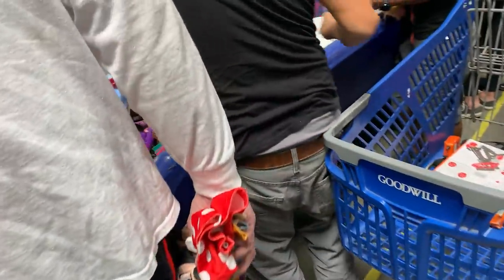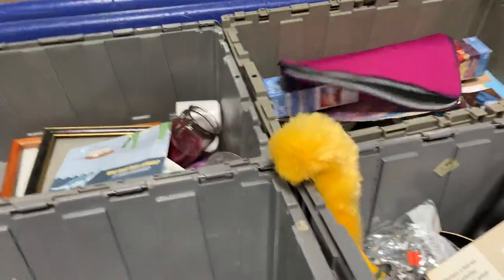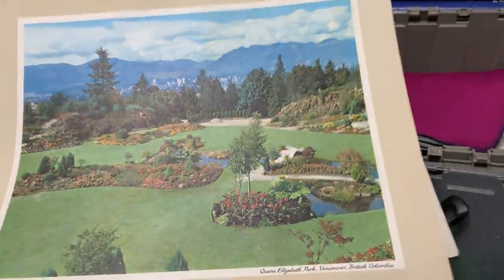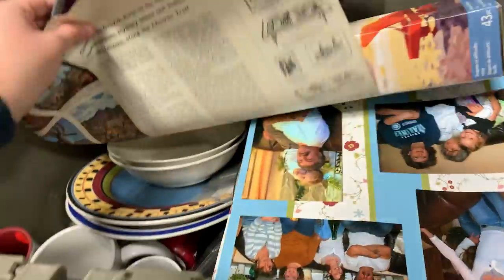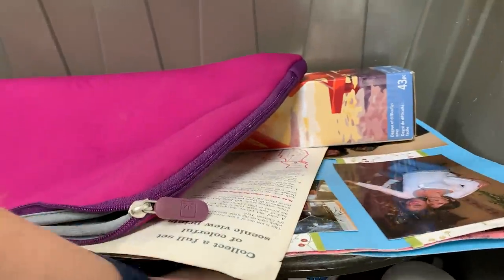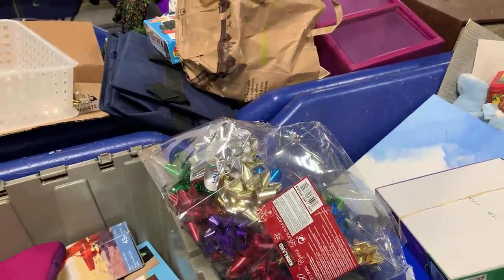Getting crowded over here. People are really digging. We're kind of trapped in here, people. Collectible, full set, scenic view, Queen Elizabeth Park. No. Whoa. No, Family Guy. Some little bows. Bag box of bows.